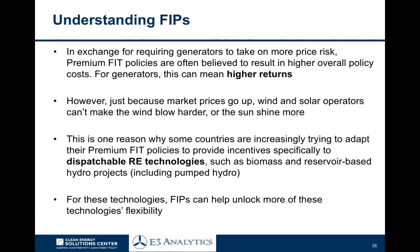A further challenge is that just because market prices go up, let's say wholesale market prices, wind and solar operators in particular can't easily, credibly, realistically make the wind blow harder or the sun shine more. They are effectively taking the wind and the sun as it comes, and they're maximizing their production in order to maximize their revenues in most cases. Now, the basic idea of a feed-in premium is that producers should modulate their supply if pricing conditions dictate.